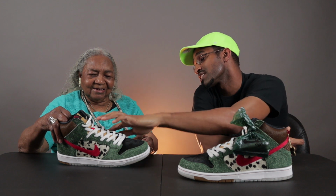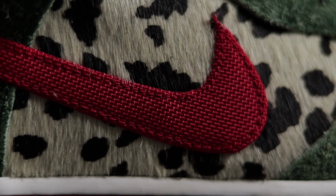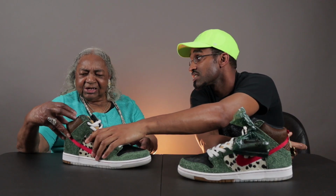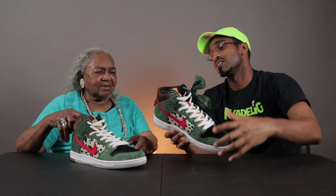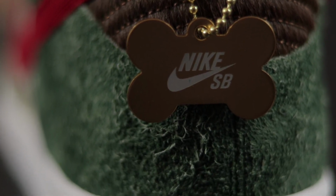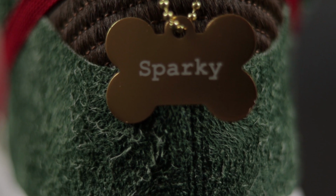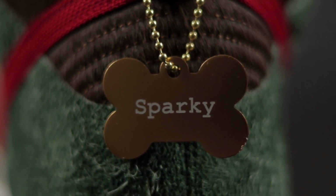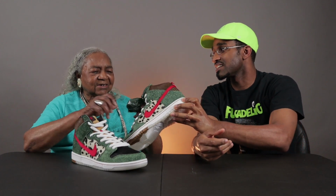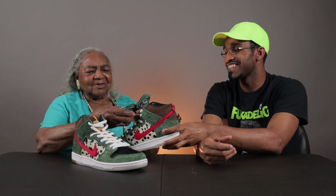So actually the Nike check, and you can see the quality of the Nike check is very nylon-like, kind of similar to the dog leash. So this is actually the representation of the leash. Of the leash. Yeah. And if you see, this one has the actual dog tag hanging from the dog collar. So yeah, that's true too. The Sparky written on the bone. What do you think about this? That's really a surprise. The little dog poop bag, to remind you don't leave poop all over the place.